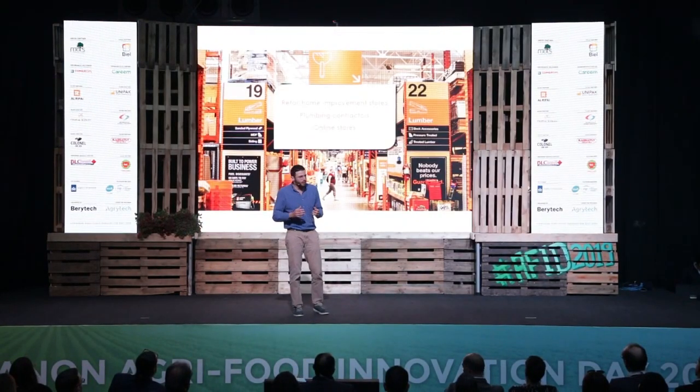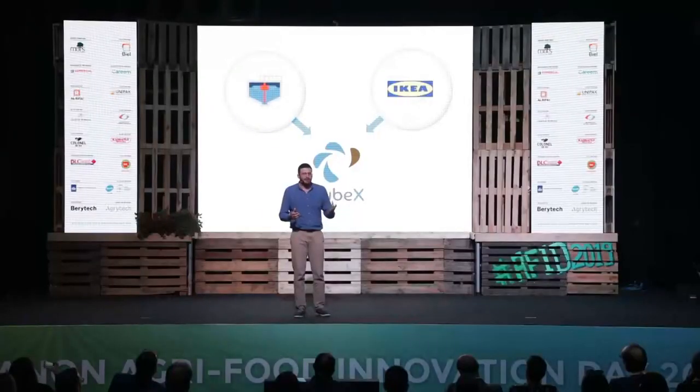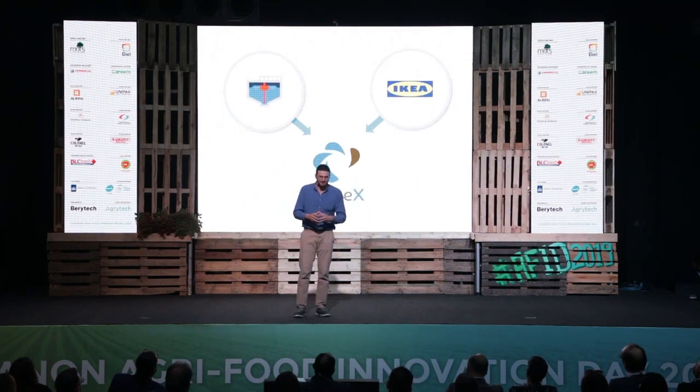A key value we offer our users is accessibility. They can simply walk into their favorite home improvement store, purchase the kit, and have it installed by a local plumber with our instructional guides and local tanks for a fraction of the cost. So in other words, if we combine IKEA and water treatment, that's where we get Cubex.